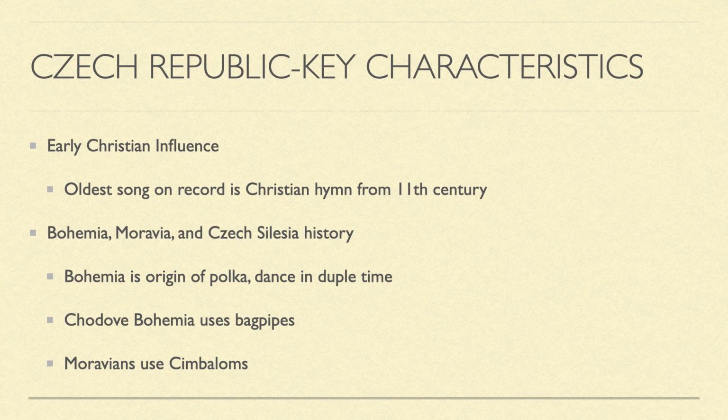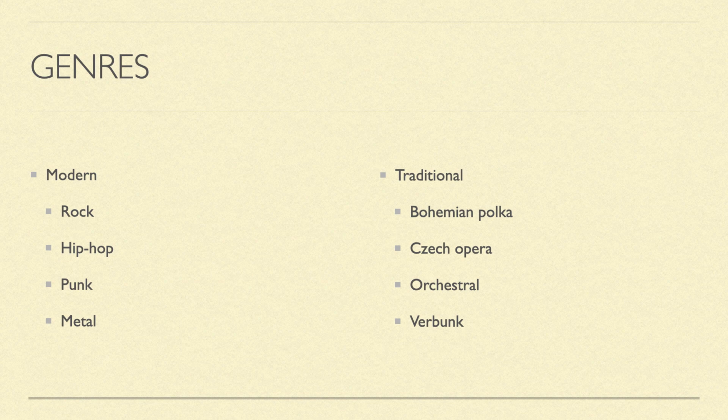Okay, that was the Bohemian polka. Some genres are rock, hip hop, punk, and metal. Let's try to play some Czech punk. Okay, and some traditional genres are Bohemian polka, Czech opera, orchestral, and verbunk.